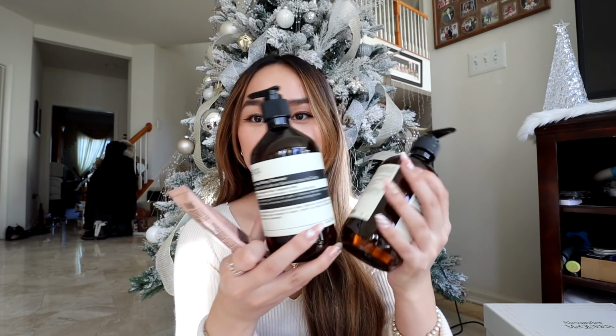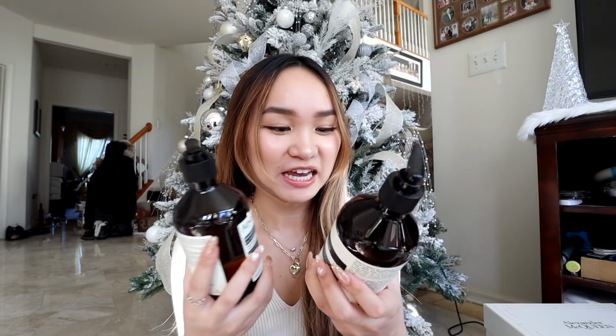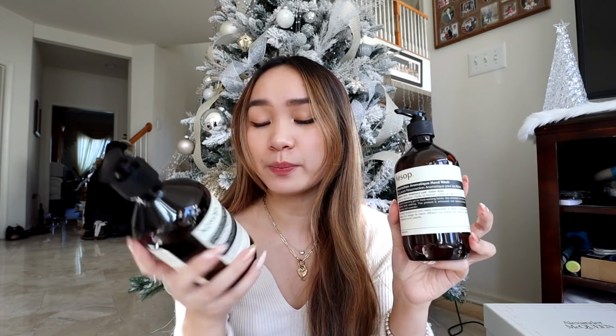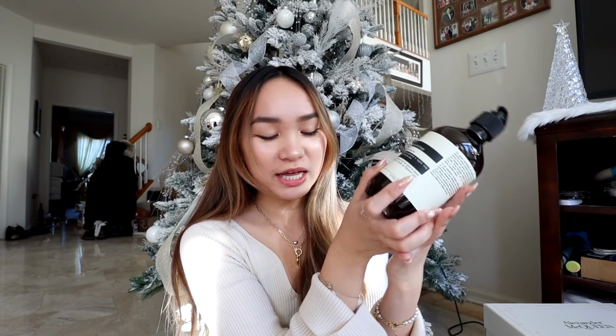And then my older sister Kelly and her boyfriend got me this set from Aesop. I love Aesop soap, and it's not something I talk about often, but it's a simple luxury that I don't indulge in too often. So I was really surprised to get this because I didn't even know that they knew that I liked Aesop. They got me the hand wash as well as the body cleanser, which is just the body wash. So I'm very excited to use these. Thank you to Kelly and Chris for this.